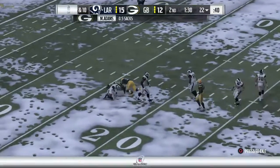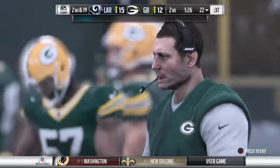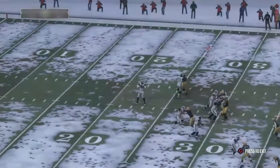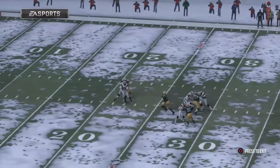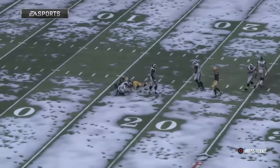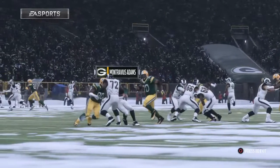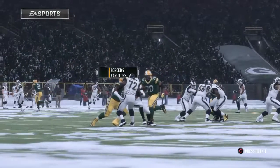And a big loss here as he's taken down. Montravius Adams, he's the one that got to him. He takes him down for a loss of nine. Great job defensively. I think he was trying to go through his progressions, find someone to get rid of the football. Before he knew it, he was on his back. So that just brings us right back to what you said in the beginning. A great job defensively. Nowhere to go with the football. That led to the sack.